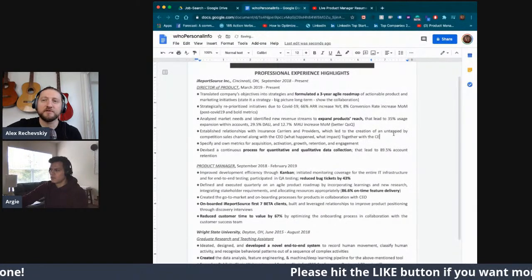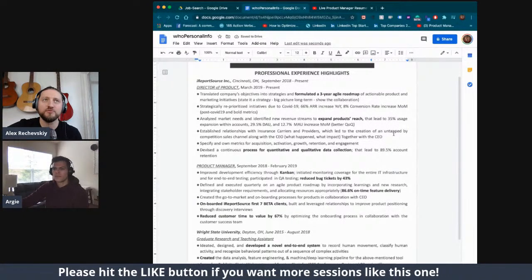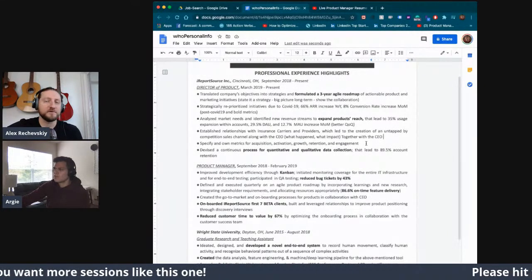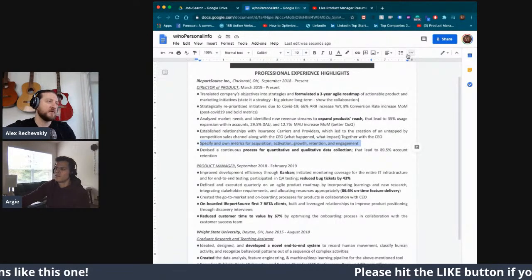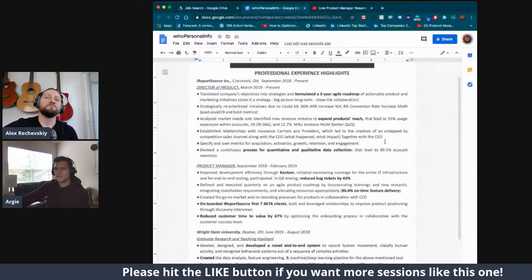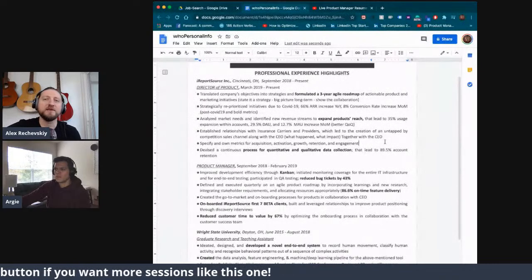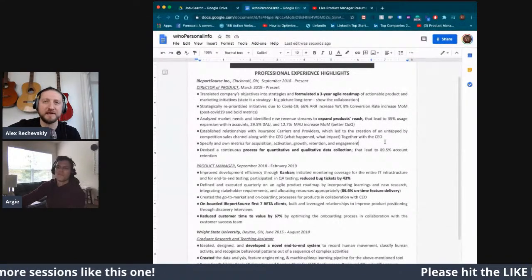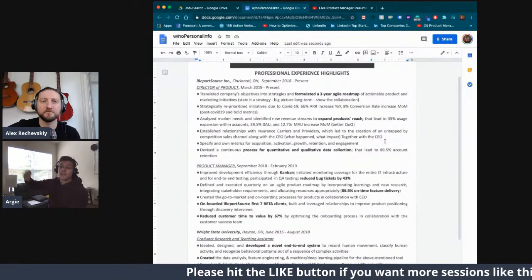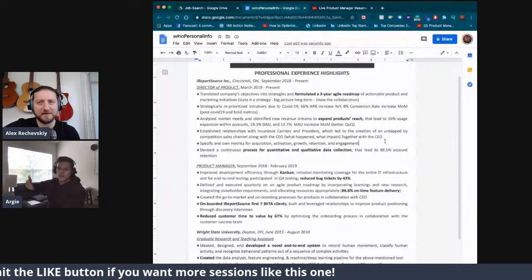Specify an owned metric for acquisition, activation, growth, retention, engagement, product metrics. That is assumed to be the ownership area of certainly product management. I'm trying to think if there's anything meaningful to actually mentioning it here. So you're saying you set the goals for all of these things for the company or the product. Yeah, and for different departments as well. Okay, so maybe say that, right?